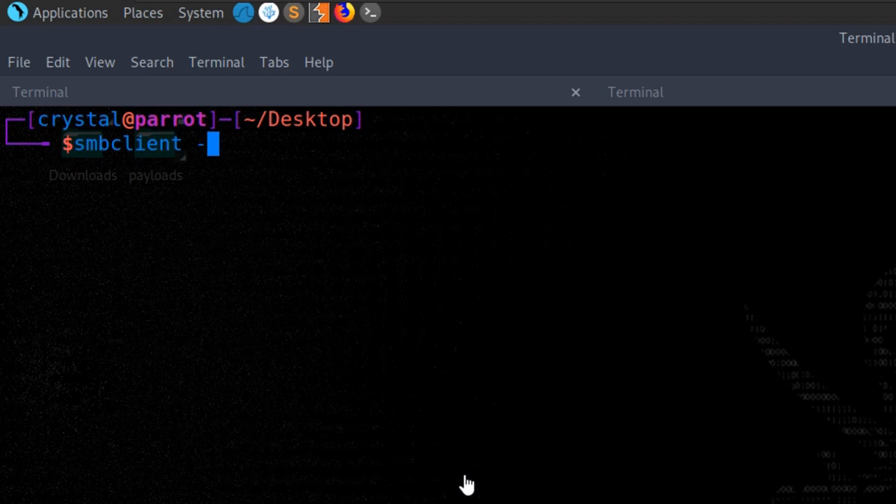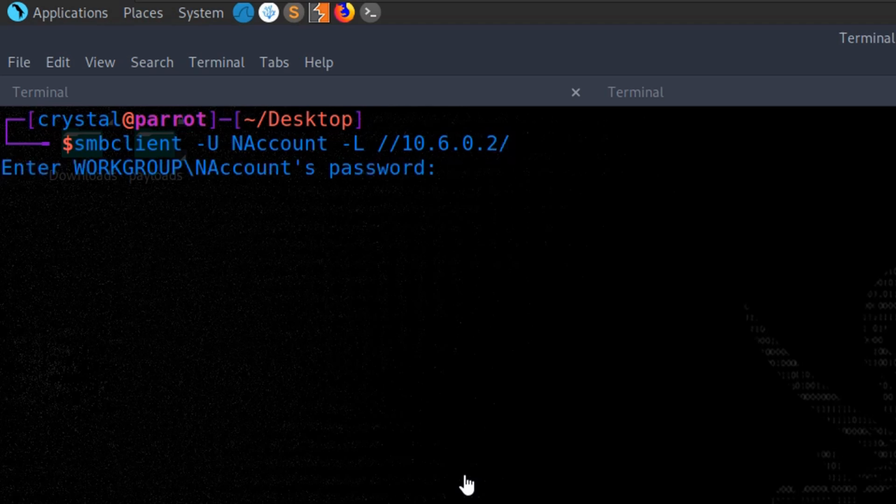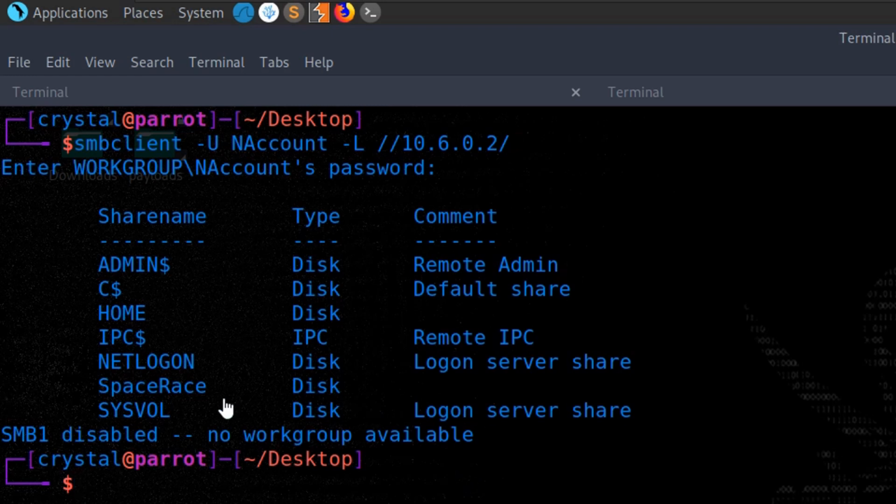But we could run smbclient, and we have the N account's details. So let's try and run 10.6.0.2, and it's asking us for the password, which is Hacky21, and you can see then we're able to list some of the shares, but the issue is if we try to get into these, most of them aren't available. The only one we'll be able to actually list files, I believe, is the sysvol. Let me double check that.